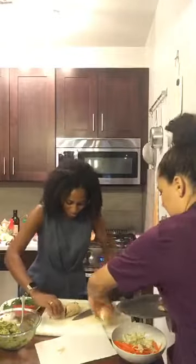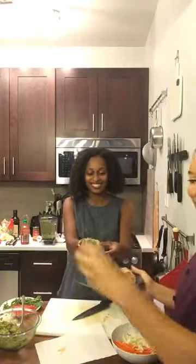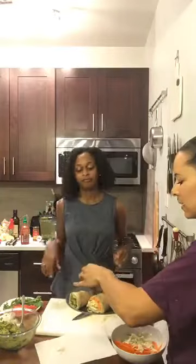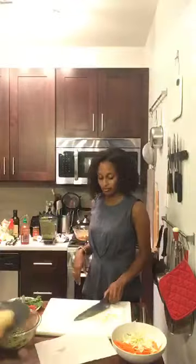And one pesto wrap coming right up. Oh yeah, the pesto one is beautiful too. Oops, I grabbed it wrong. Right there, pesto, chicken, tomato, arugula. If you like, you could put some cheese in here. I don't know why I was striking out on cheese. And we'll just leave these right here.